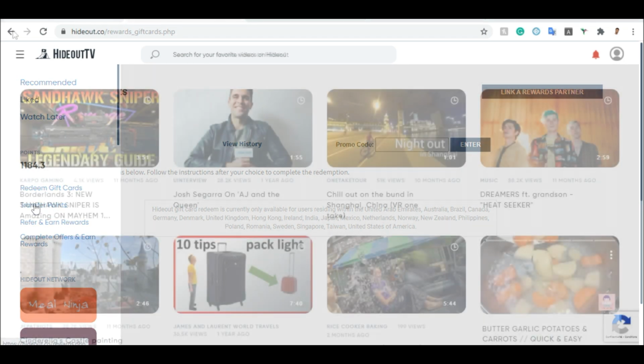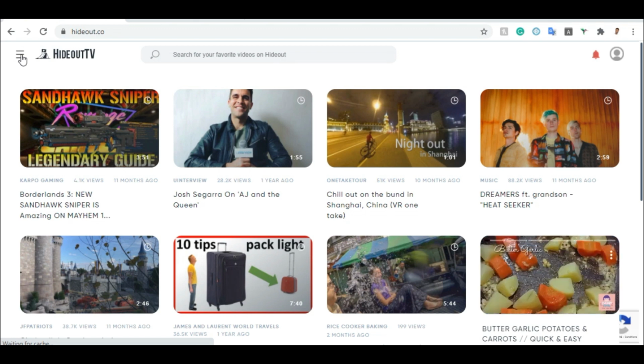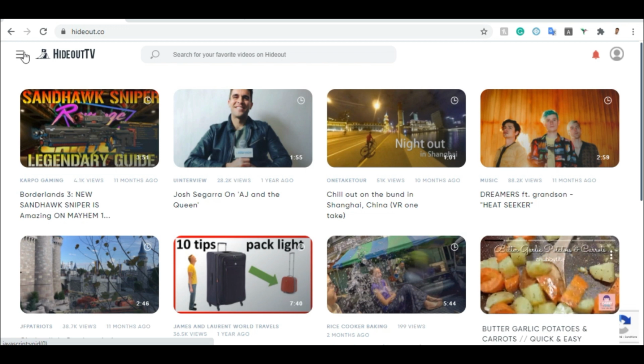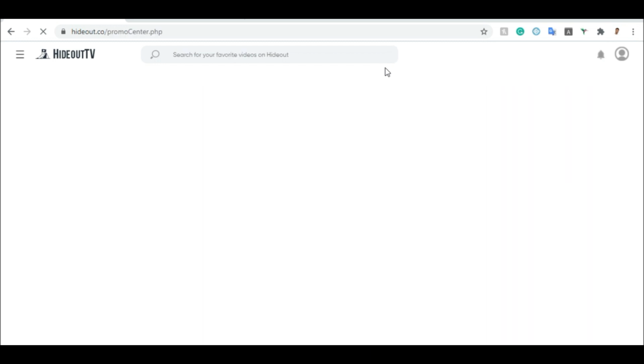So this part, as you can see, we just landed here. What is going to happen here is that we click on the menu tab, and once you click on the menu tab, click on task. With this method, in this way, you will make more points. This is the way you can earn more money with Hideout TV. It's very simple. You just click on complete task. You will see a lot of tasks you can complete from this section.